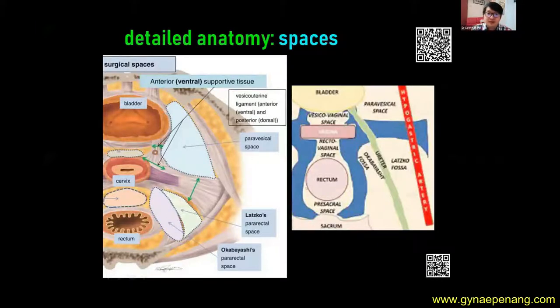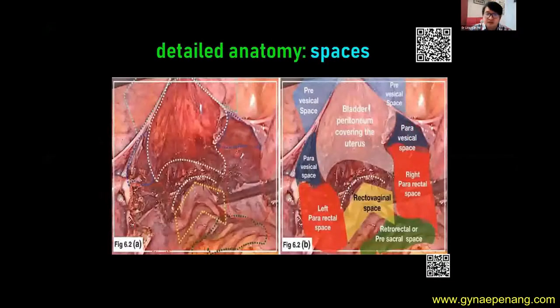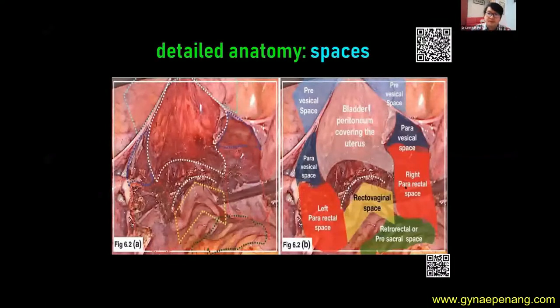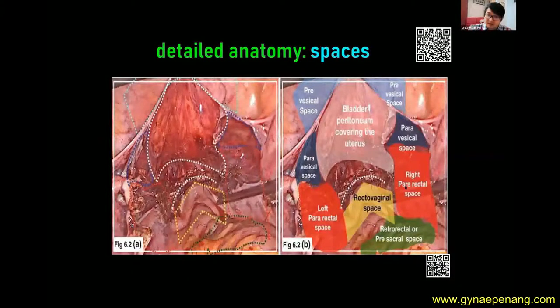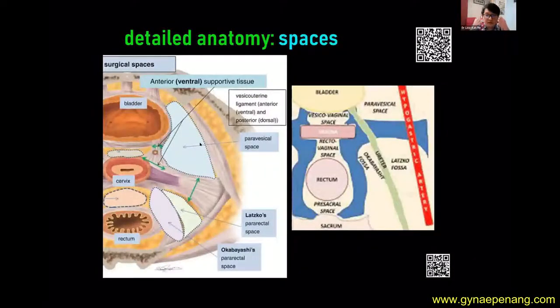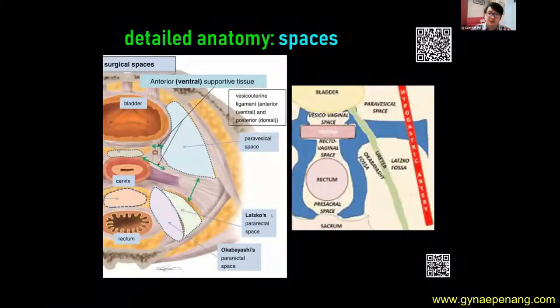What is the view of this picture? Someone chat. Okay, good. Caudal view. This one is from the laparoscope, meaning I put a camera in. This is from the umbilical view, so it's from the top. Did I answer you, Lee ZY? Okay, I'll move forward. So it's the same thing. We're looking from the laparoscopic view.